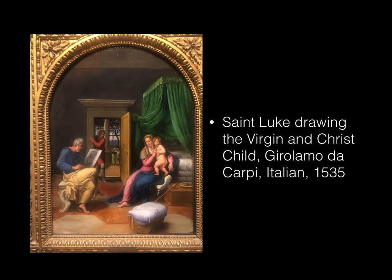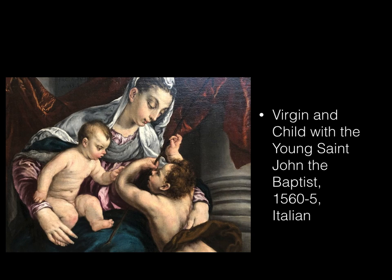And Saint Luke, here in the 16th century, is a 16th century depiction or interpretation of that legend of Saint Luke doing the original painting of the Virgin and the Child, right? And he's there painting the Virgin and the Child, in the classic 16th century Italian style from the Renaissance.